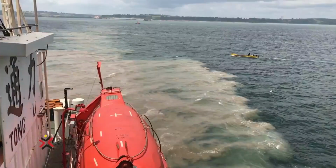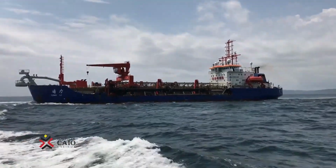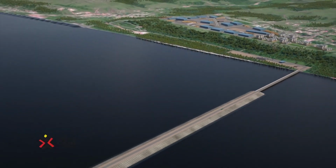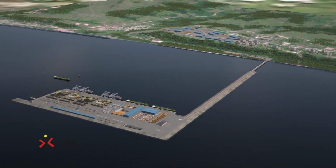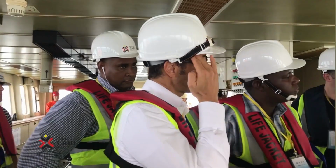The 1,130-meter dock at the Caio Deepwater Port, which will be 16 meters deep, may berth up to 4 ships simultaneously. Additionally, the port will be able to transport around 60 containers every hour. Over 2,500 hectares will be covered by the project.